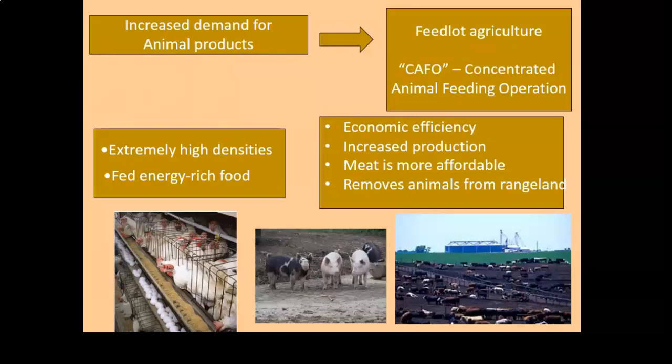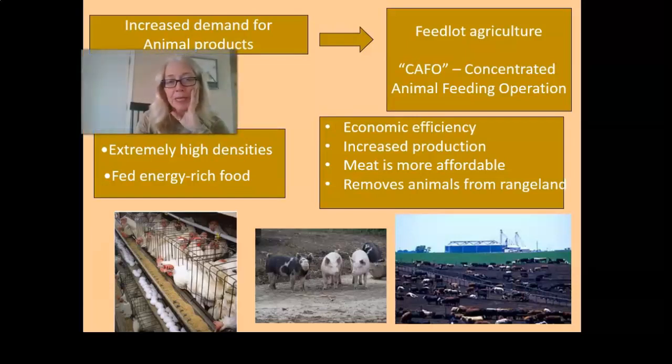So there are some benefits to feedlot agriculture, to a CAFO. And again, we're focusing on ways in which we've been able to produce more food. Number one, economics. They're efficient. You can grow a boatload of organisms if you squeeze them into a tiny space. And so, ethics aside, economically speaking, it's a benefit. And this has produced artificially cheap meat for the marketplace, for you and I to go into a supermarket and buy meat at a relatively low price.